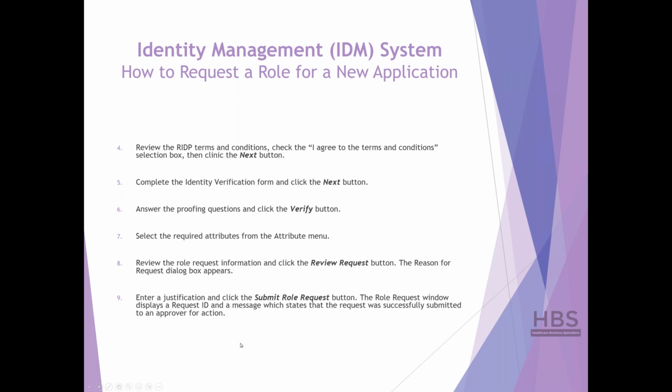Once that's been completed, the attributes menu will be shown so that you can select the required attributes from the menu for your role request. You're going to review the information you enter and make sure to add a justification for the request. I usually put cost report preparation or something along those lines for my justification. Okay, next.